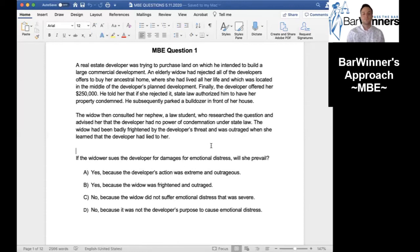No, because the widow did not suffer emotional distress that was severe. What do we think about this answer choice after reading the facts? Well, just to piece it apart, it's saying that the woman did not suffer any emotional distress. Does it say she did, or any? Well, it says that it was severe. But if I were to just say, did she suffer any emotional distress? Yeah, she absolutely did. So that would kind of turn me off for C. But suffering the distress that was severe, there's that other buzzword.